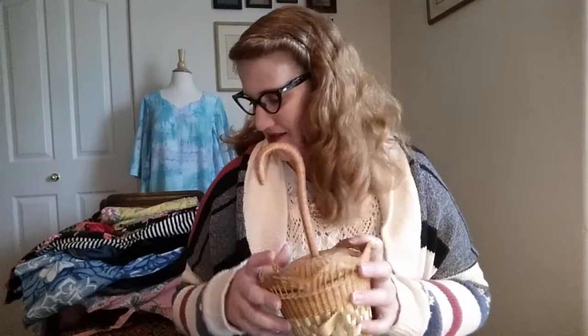But I've already decided this is going to be my purse when I attend the New Deal Weekender, which takes place in Seattle in July. So this is going to be my purse that day.